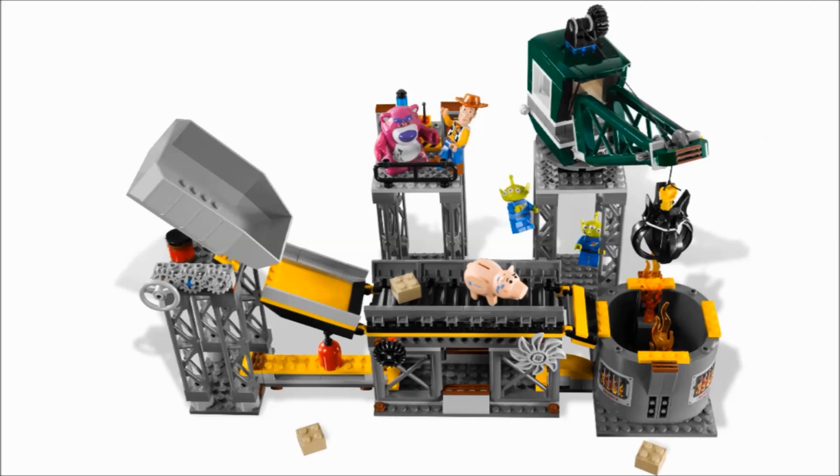So I carefully weighed all the sets, but especially this one. And I saw it on Toys R Us's website around April 2010. Ordered it, and it came in, and I just had so much fun building this, so much fun playing around with it, because it was a new Toy Story product, and I felt like a child again at that point.